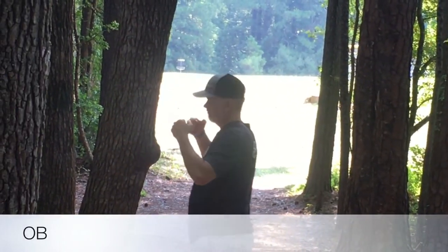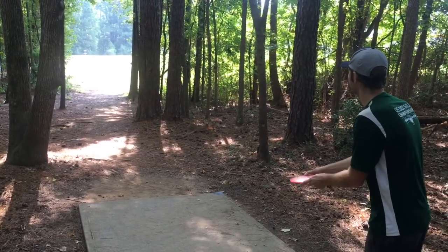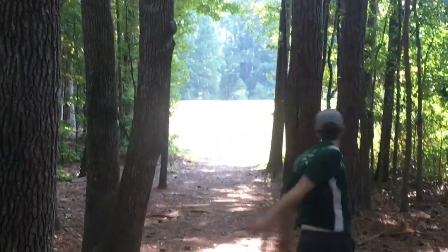Cole just turned this over a little bit too much, and he actually drifted out into that baseball field. There was a little bit of a left to right wind, and he just got on that flight blade and pushed it.